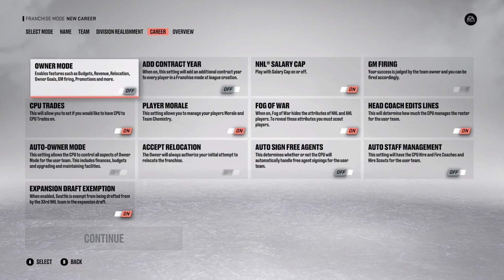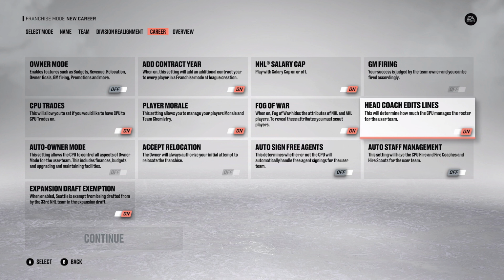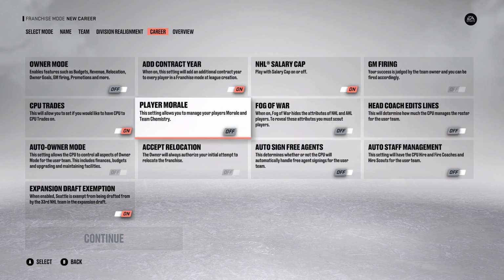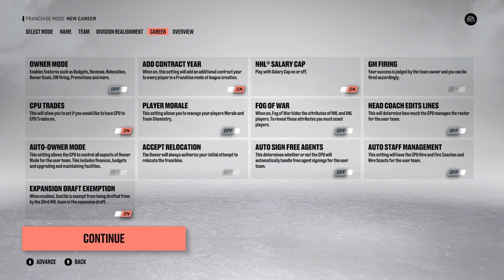So for this, guys, like I mentioned, owner mode's turned off. Now, you have to have add contract here. Otherwise, it just screws everything up. Salary cap, of course, is on. Fog of War, not a huge fan of. Same with player morale. Computer trades are on. Expansion draft exemption, so I'm not going to have Seattle losing a player 1 year after doing their draft.